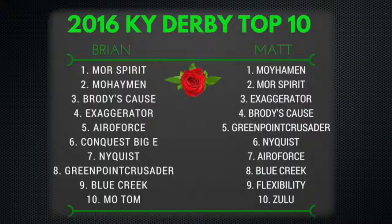And at number 10, I've got Zulu. Zulu from the Todd Pletcher barn. And that's the only Pletcher we're going to mention in either of our top 10. Zulu is not in my top 10, Matt, but he's close. An impressive maiden win earlier at Gulfstream. And then again, on a sloppy track while I was down there last week, he looked good, running away from allowance competition down the stretch.